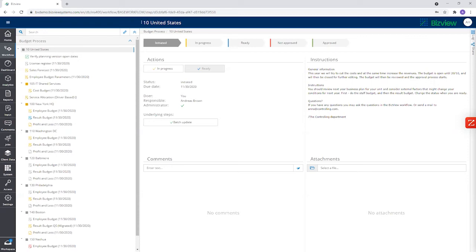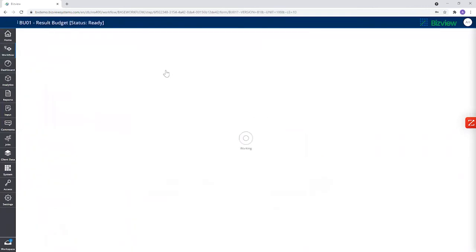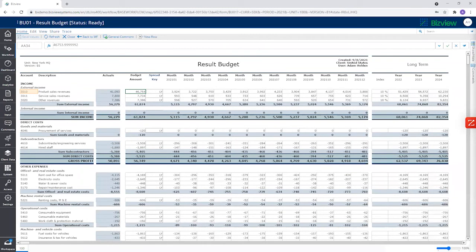If you see gray, it means it's not started yet. Green means it's finalized. Yellow means it's in the works. You only see the areas based on your admin access. Here you can upload documents, comments. If you go into the results budget here of New York, and you hit open, it'll take you to the results budget that you've seen, except this time you have the opportunity to approve it and you're able to track where it is in terms of the approval process.